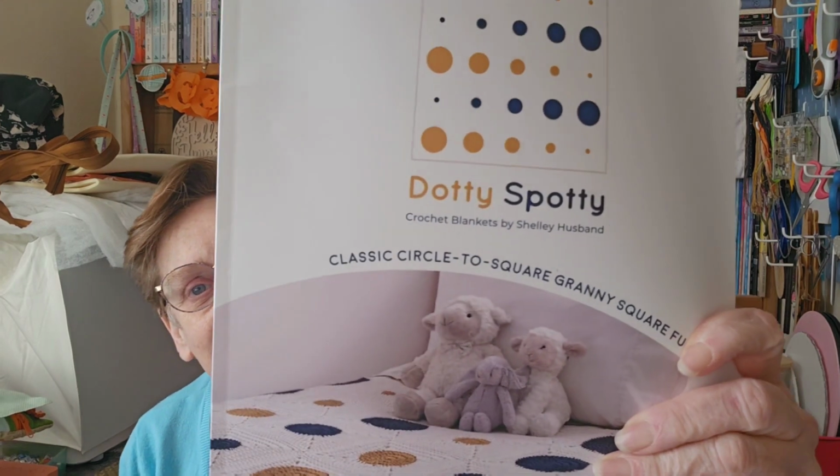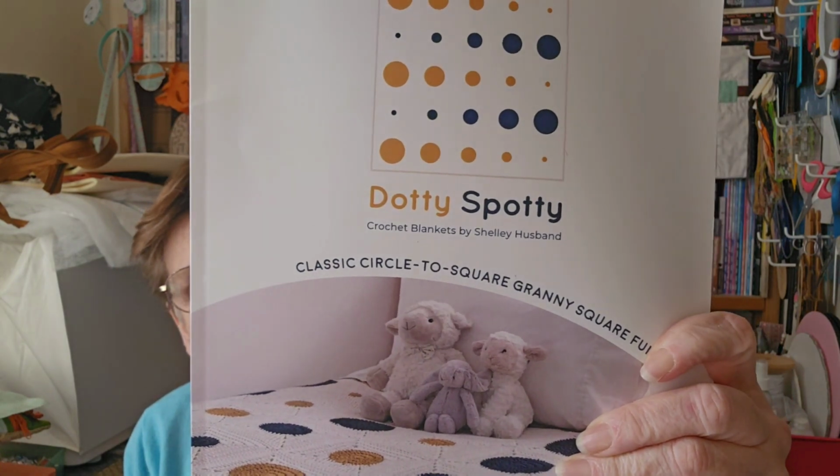Right then, okay, so that is my cross stitch, and I'm just loving that at the moment. I really am. Right, now to the crochet. I love crochet. As you know, I've got 2 blankets on the go. I haven't actually worked on my West Yorkshire Spinners one, but I have done some of the Dotty Spotty by Shelley Husband. And you know, I'm doing this all in Home Bargains yarn. Wow, I got so chuffed with this.